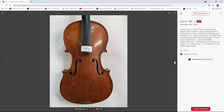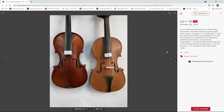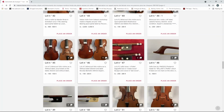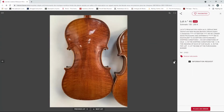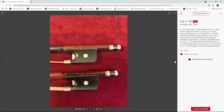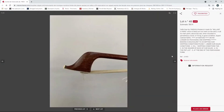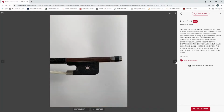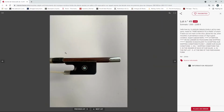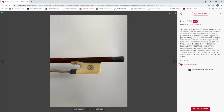Another Mirecourt violin there, Lebert factory. Another two Mirecourt. And why not some more? Two cello bows, one fluted in snakewood, that's interesting. Cello bow by Paesold, made for Milan. Cello bow by Claes Queen. Cello bow by Morizot.